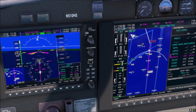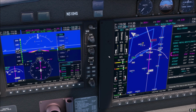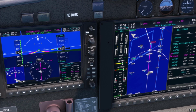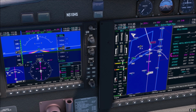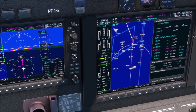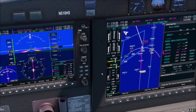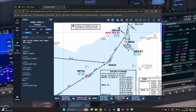So we don't need to do that yet. So we're just levelling off at 140. We'll keep up with our speed, so it's still at cruise setting. And we don't need to do a descent until we get past Sox, because we've got to lose 5,000. 5 times 3 is 15. That's about 15 miles. So again, just get the chart out.